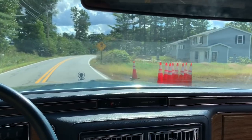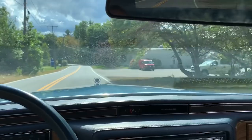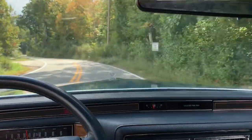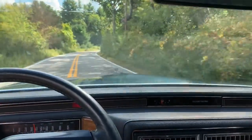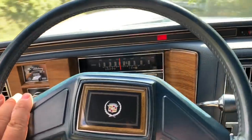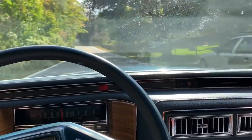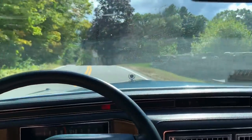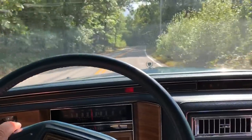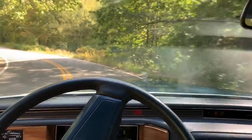Shifts through the gears. She actually runs out pretty good. Oh yeah. Hoopty cruising, baby. Quite nice, actually. Ride's pretty good. A little bouncy in the suspension. Brakes feel all right. Coming around dead man's curve right here.